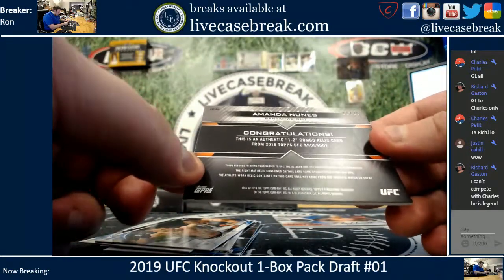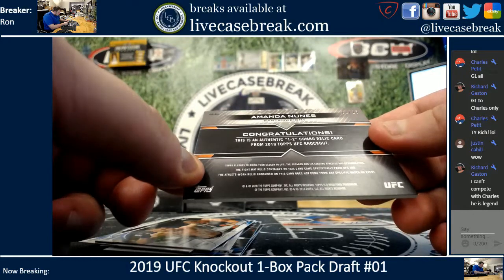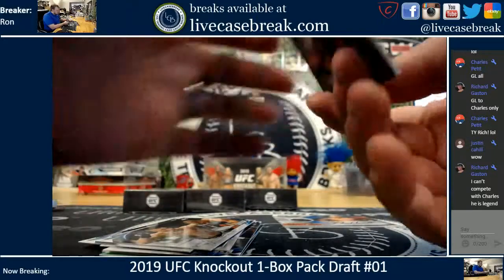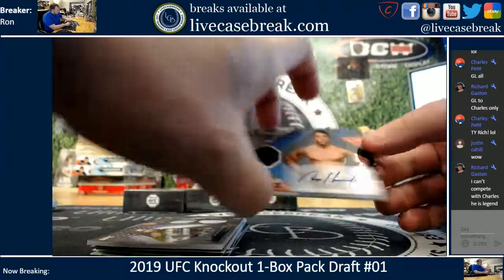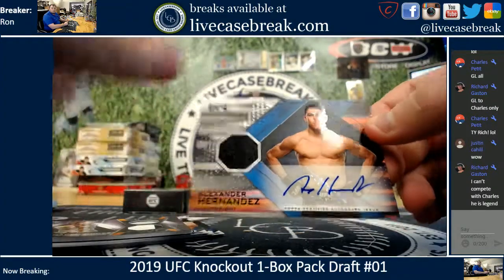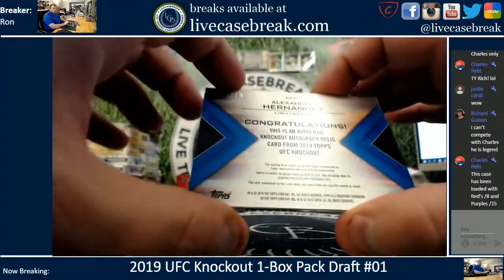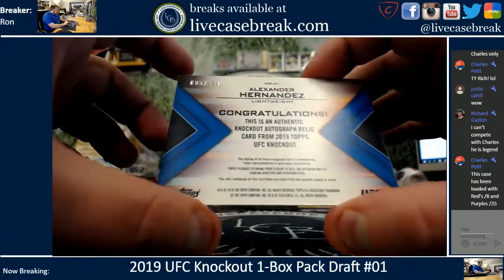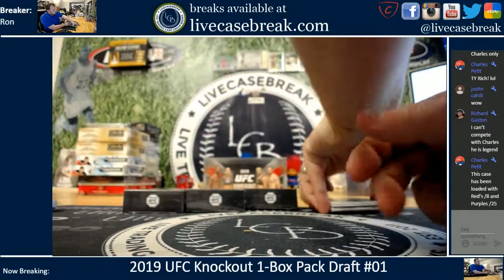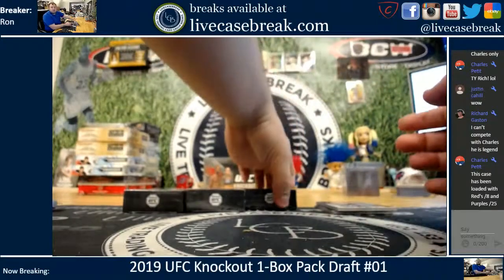The mat is from UFC 200. That's 21 out of 25. And our auto is Alexander Hernandez, Relic and Auto. That is 5 out of 150. So you would draft that whole stack.